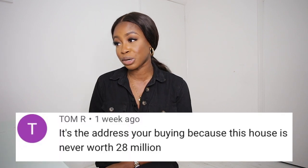It's the address you're buying, because the house is never worth 28 million. Yes, this is the whole point why they say New York is expensive, Paris is expensive, London is expensive. You are paying for the location, nothing more, nothing less. House values go up based on the location. The more the years go by, the more even the surrounding areas around London are becoming more and more expensive. That's just how it is, honestly. But yeah, we're just praying that we're able to actually purchase one of these and be on the property ladder. But that is all for today.